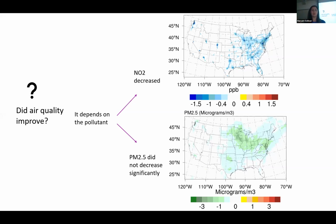Here, some results are still inconclusive. For example, if you're talking about nitrogen dioxide, it was definitely decreased across the United States. As you can see here on the top plot, these blue areas and along the major highways, you can also see the highways here. So nitrogen dioxide was decreased. PM 2.5, I would say, was inconclusive because with the modeling results, we still can't conclude this because we don't have enough data and emission data.